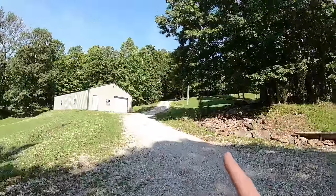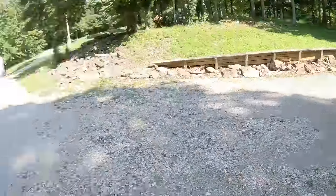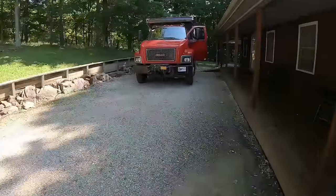And that should be fine. Nothing overhead, you should catch the box. Pretty solid drive. See what happens.